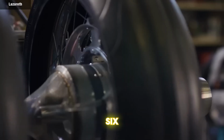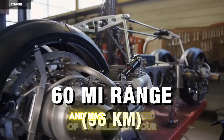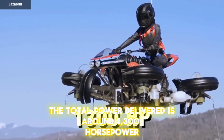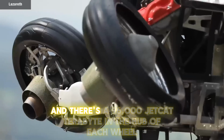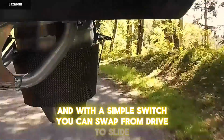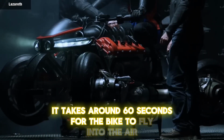LNB 496 has an electric motor that provides about 60 miles of on-road range and has a top speed of 124 miles an hour. The total power delivered is around 1,200 horsepower for 2,800 newtons of thrust. And there's a 96,000 JetCat turbine in the hub of each wheel, and with a simple switch, you can swap from drive to fly. It takes around 60 seconds for the bike to fly into the air.